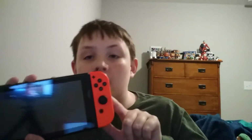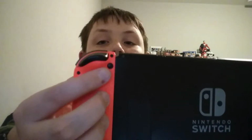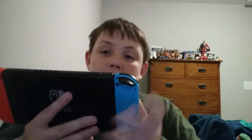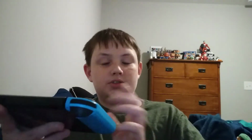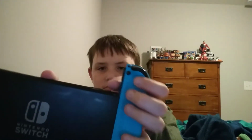But it's these Joy-Cons. People might think they're great, they're innovative and stuff, but look at this. See this little button right here? You hold it down to let it go up. Simple enough, right? Well, since like February, my Joy-Cons have started doing this. See, I'm not holding the button. They pop off. This can get really annoying when I'm playing in handheld mode.